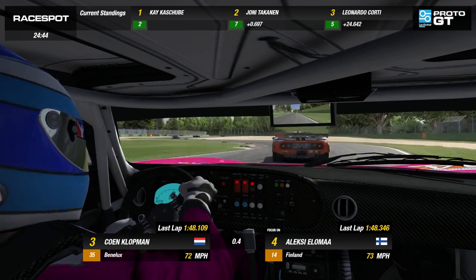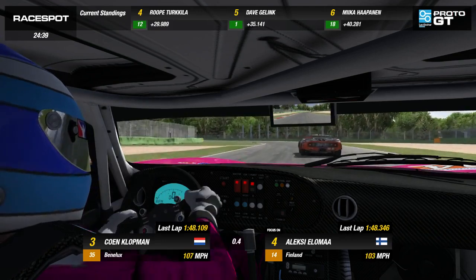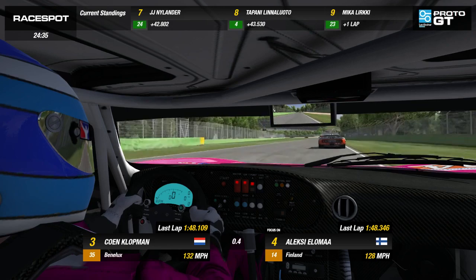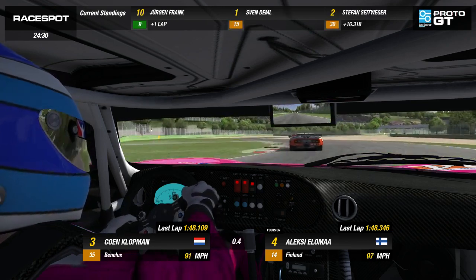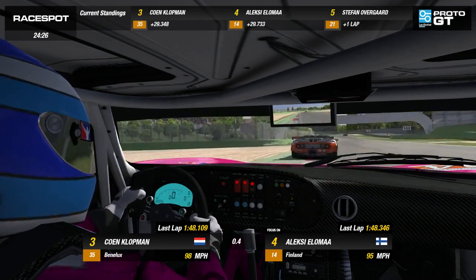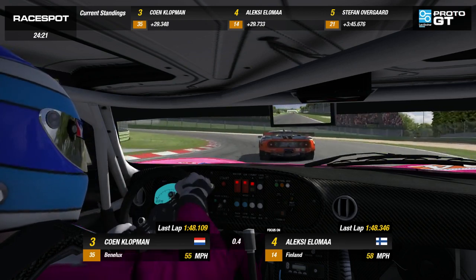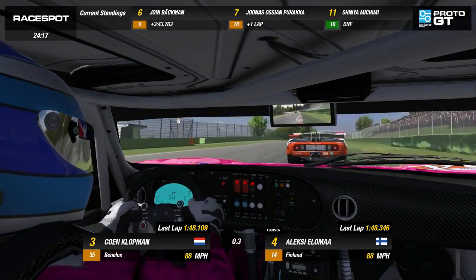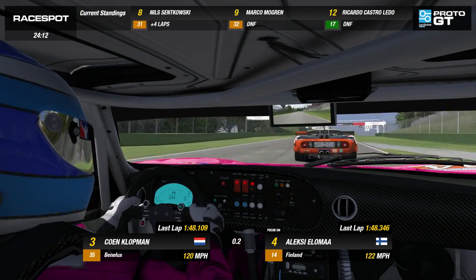So here we are then. Alexia Loma, Con Klopman once again as they work themselves through. This is turn number 2 on track, heading into the Villeneuve chicane, the second chicane here. Now heading down into Tosa, this is turn number 7 on track. Alexia Loma is going to go onboard with him, going to stay onboard for the rest of the lap, then, ladies and gentlemen. Listen to this. This is the Ford GT at full pelt.